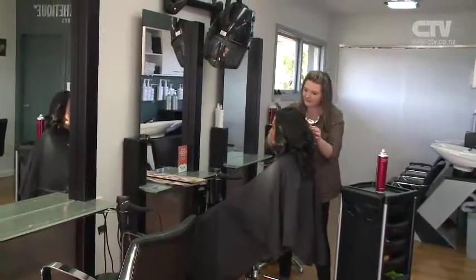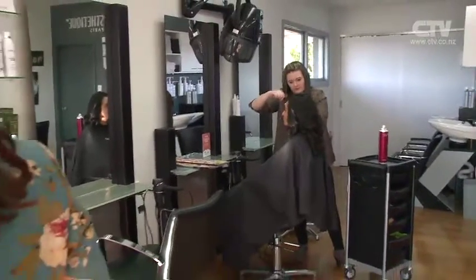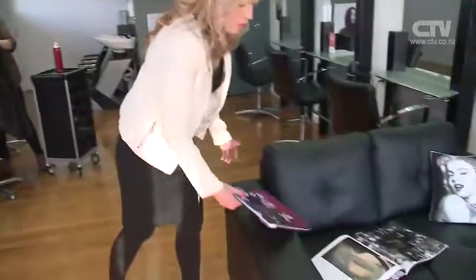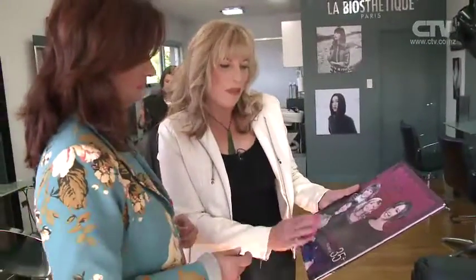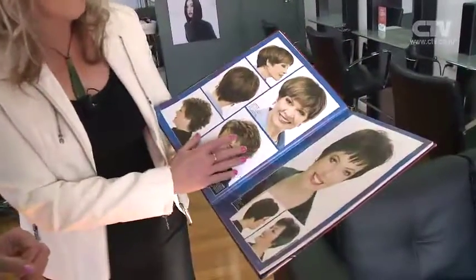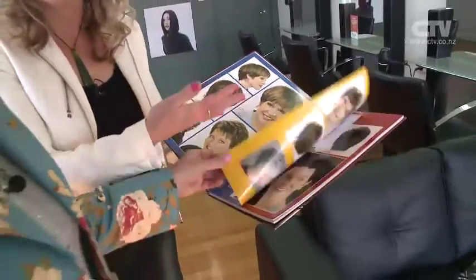Okay, so once I am coming in and I've got no idea what I want, have you got magazines that can help me? Yes, we do. We've got some great magazines. We've got this special book as well, which is really popular. This is one of my favourites, because this is looking at their 35 plus age group. Which is, you know, very practical, but we can take pieces from different hairstyles and we can create a new one for our clients.